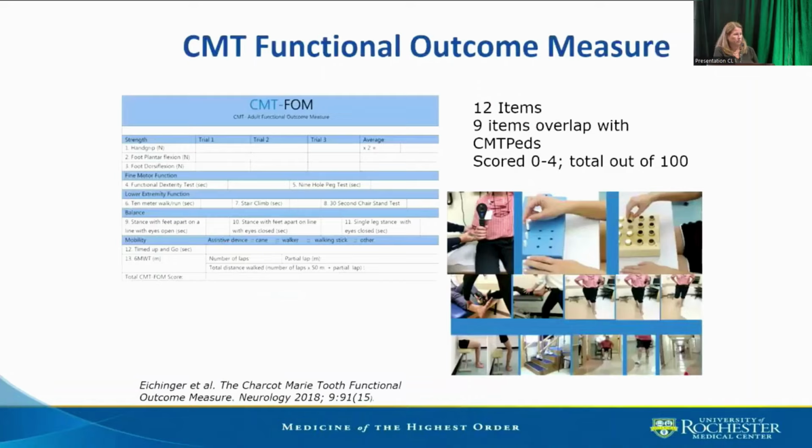And then to round out the longitudinal lifespan look at things is the CMT Functional Outcome Measure. So now we're looking at how we measure things in adults. Up until this point, it was really the CMTNS that was used to measure functional change in adults. And like I said, that really is measuring more of an impairment level. And so the CMT FOM is really modeled after the CMT Pediatric Scale, really trying to make sure that we had that lifespan of measurement.